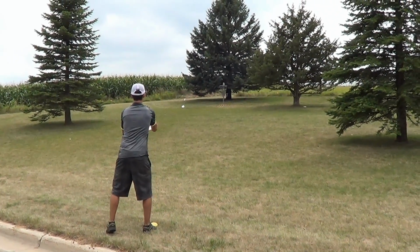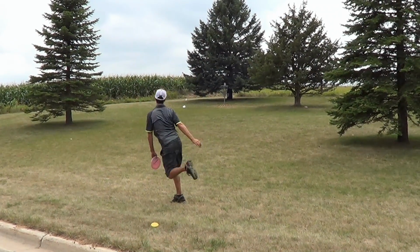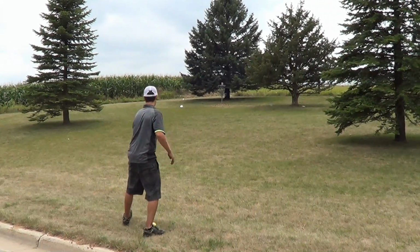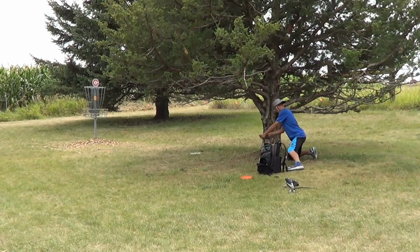You can see where that thumber went, that it would have been a really good look at the basket. Went with a jump shot upshot here. Thought it would be pretty standard. I'll put it underneath the basket. I let it go a little bit right, but still a pretty easy putt.